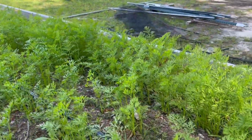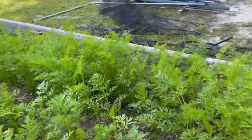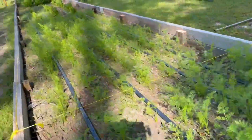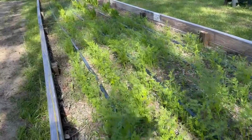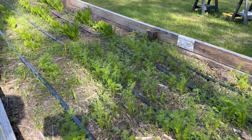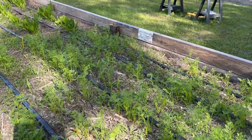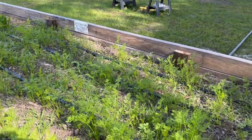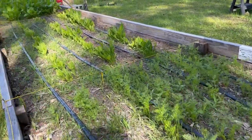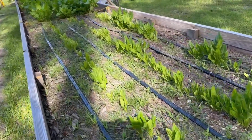This is 2 varieties of carrots here. Man, you can see how beautiful they are. And then I've got another variety of carrot here that's planted in this entire section. This is the exact same carrots that I just showed you that are ready to harvest. They're Chantenay red core, and they're basically kind of short and fat, if you will.